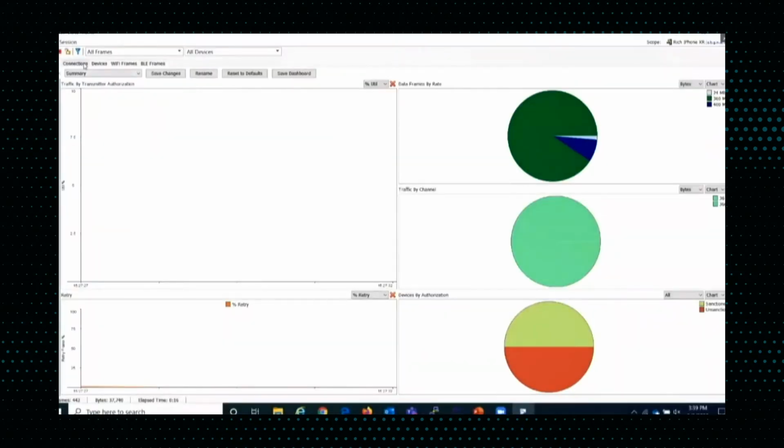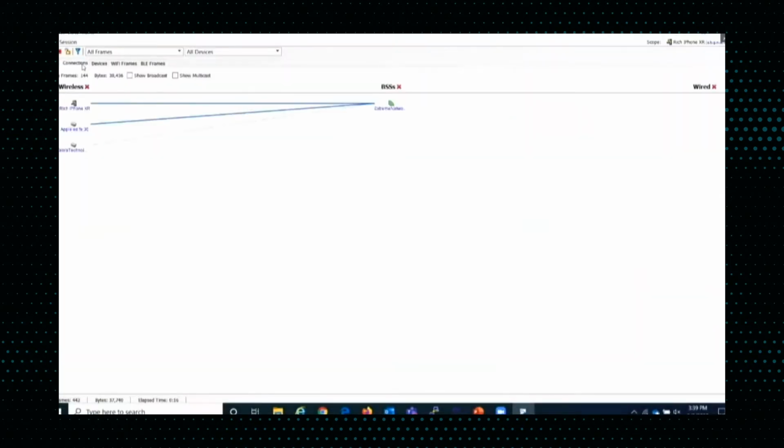AirDefense provides a way for the operator to locate devices on a map. This is useful when looking for rogue APs, hacking devices, and even BLE beacons. Here, we can see what tracing a device looks like. And here, we can see what a BLE beacon looks like. Of all the powerful tools AirDefense has to offer, Live View and Advanced Forensics are the most popular.